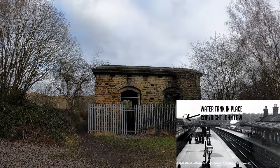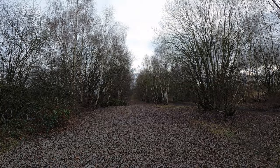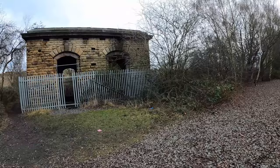But just before we do move into the water tower, just note how clear the track bed is. There's nothing growing on it. I've seen lines that have been shut a couple of years in a worse state than that. You wouldn't think it had been shut for 27 years. It's just ballast all the way as far as the eye can see.